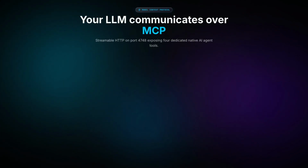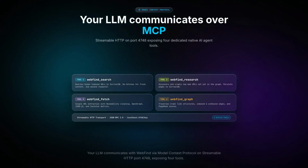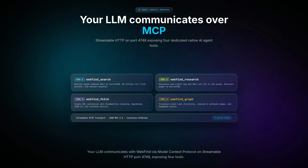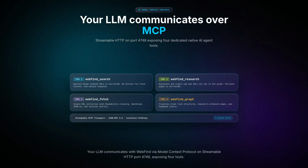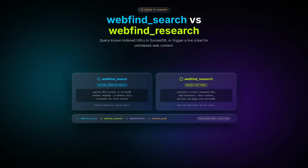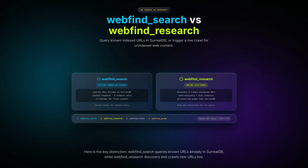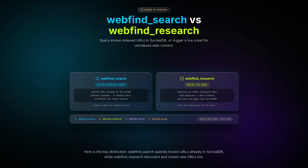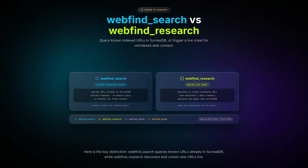Your LLM communicates with WebFind via Model Context Protocol on streamable HTTP port 4748. WebFind exposes 4 tools: WebFind Search, WebFind Research, WebFind fetch, and WebFind graph. Here is the key distinction. WebFind search queries known URLs already in SurrealDB and refetches them for fresh live content. WebFind research discovers and crawls new URLs not yet in the graph, persists them and returns results.